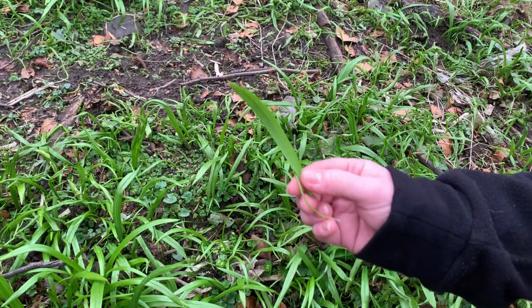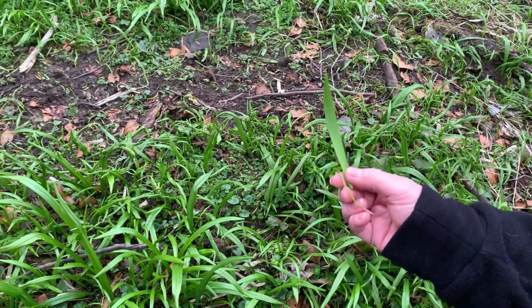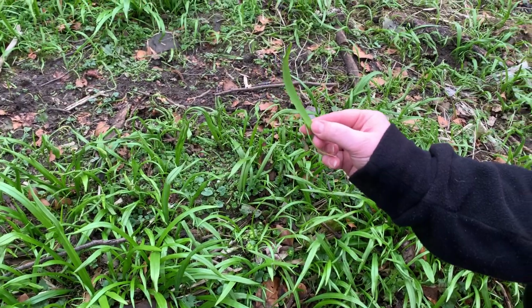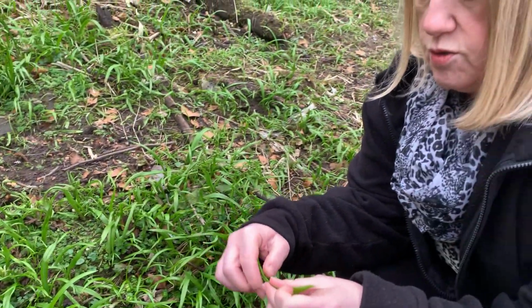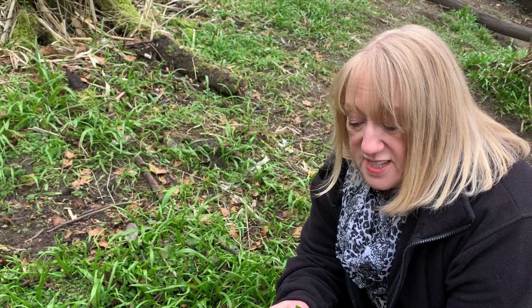It does look like a lot of other plants which may not be edible. One sure way though to find out if it is wild leek that you've got is simply to open it up and have a smell, and you'll smell a sort of spring onion smell from it. Wild leek can be eaten raw or cooked. You can use it in salads. I've just made a soup today with it, and it's a really tasty soup. Anywhere that you would use spring onions or leeks, you can use the wild leek.